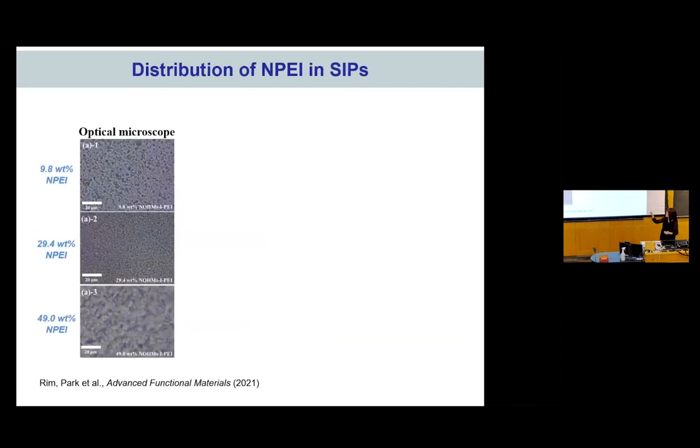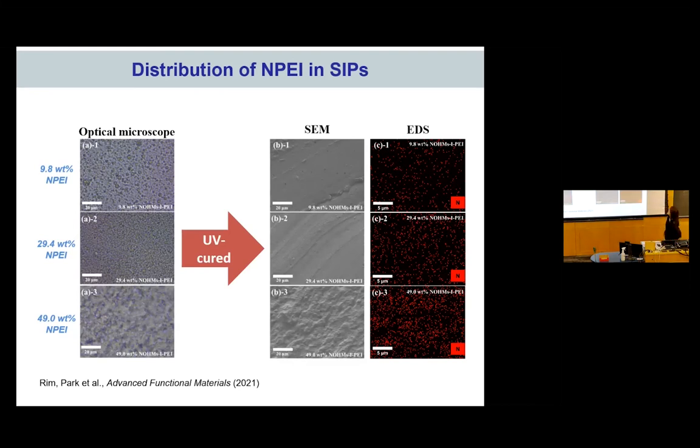So this is right after we did the high shear mixing, creating all these micro droplets. You can see some of the droplets, and going from top to bottom, the top has only about 9.8 weight percent NOHMs, all the way to 49% NOHMs. And as you can see, it's almost like a well-mixed fluid system. And then we did the UV curing. And it looks like it's so well mixed, you don't even see the little NOHMs droplets anymore. But we wanted to make sure they're well integrated. So this is an SEM image with the nitrogen mapping. Nitrogen shows you where the NOHMs are. And as you can see, there's a different concentration and it's well distributed.